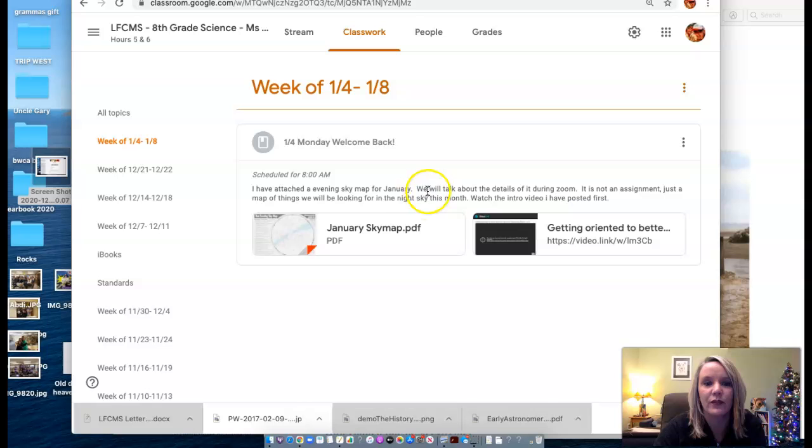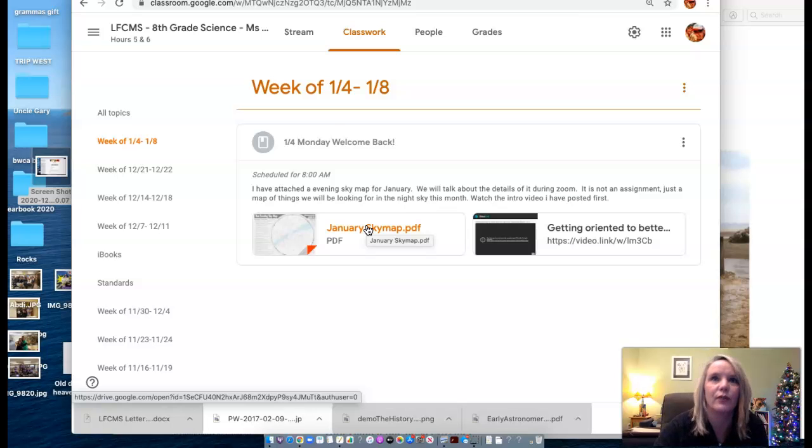I wanted to start out this unit with just a little bit of an overview of the January sky map. We're starting our unit with the Earth, Sun, and Moon system, and then we zoom out to the planets, and then we zoom out even further to the rest of the universe and the stars. But during that whole time, we kind of pop in and out of looking up at the night sky on clear nights and identifying some of the constellations.